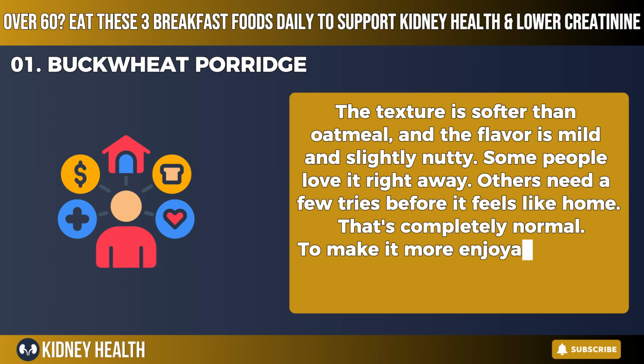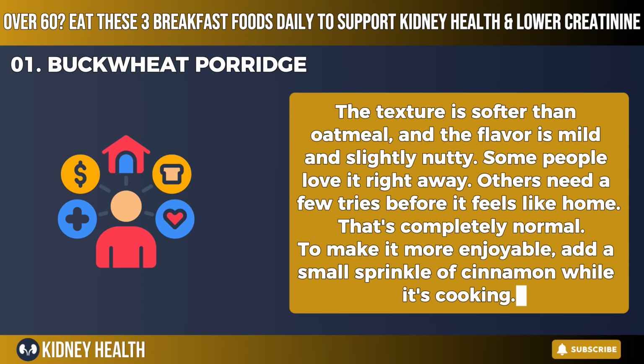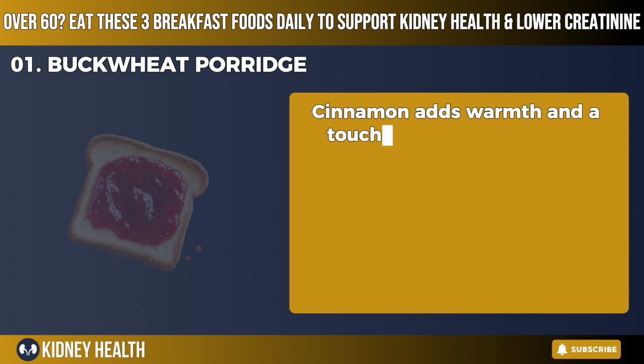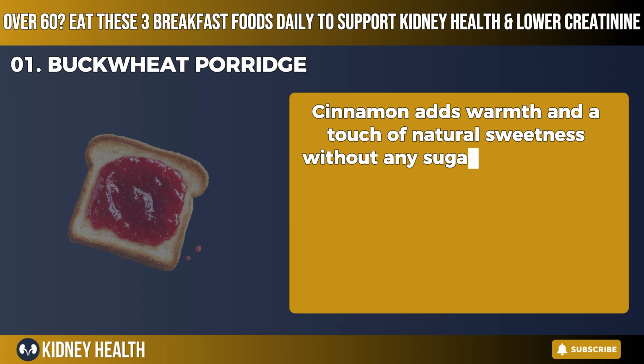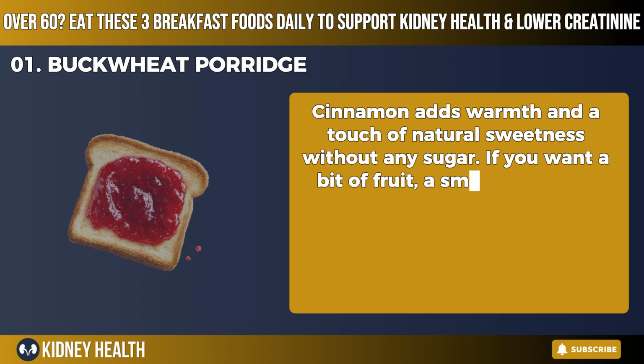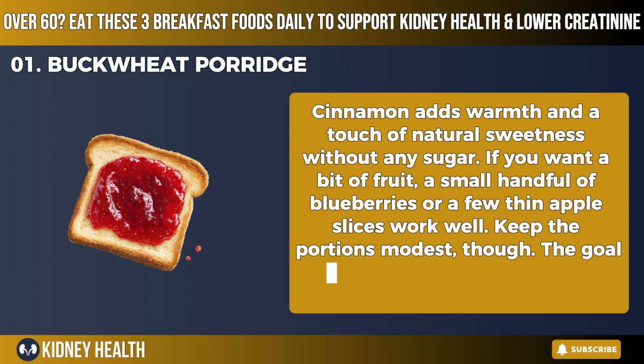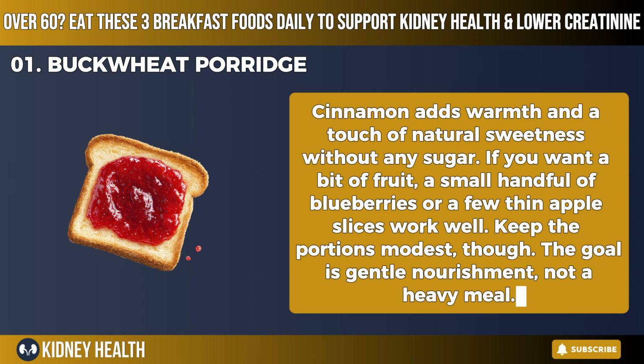That's completely normal. To make it more enjoyable, add a small sprinkle of cinnamon while it's cooking. Cinnamon adds warmth and a touch of natural sweetness without any sugar. If you want a bit of fruit, a small handful of blueberries or a few thin apple slices work well. Keep the portions modest, though. The goal is gentle nourishment, not a heavy meal.